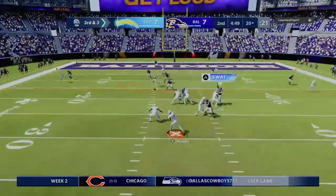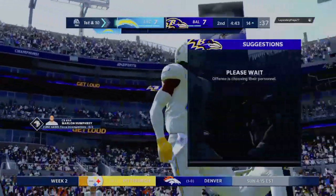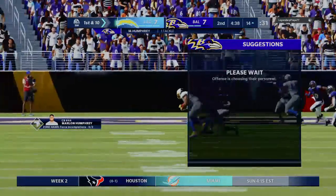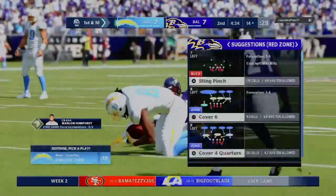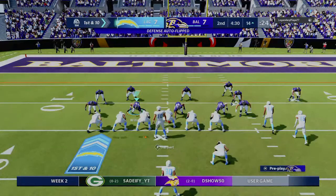Herbert on 3rd down now. Got a man, it's complete. Williams. And he is going to have the Chargers first down as he'll be marked down a yard or two past the marker following a gain of 6. First down. Here's a 1st and 10 at the 14-yard line.